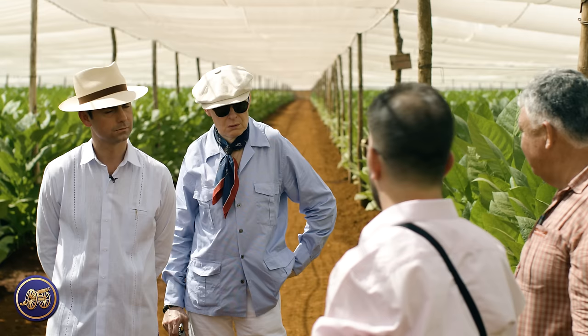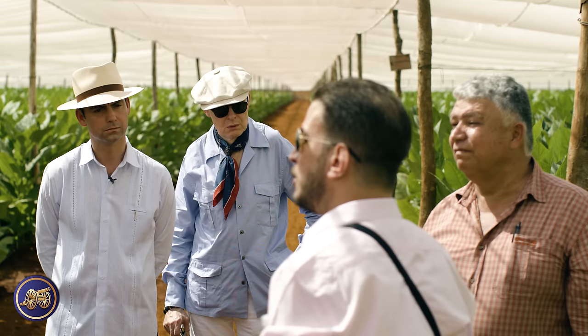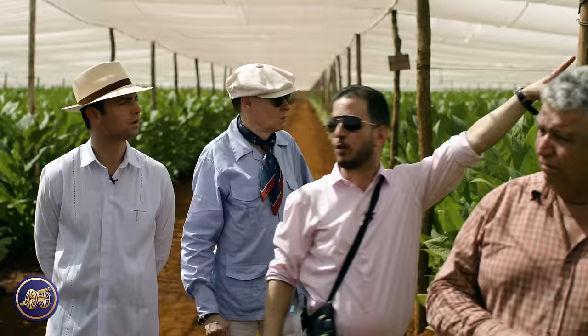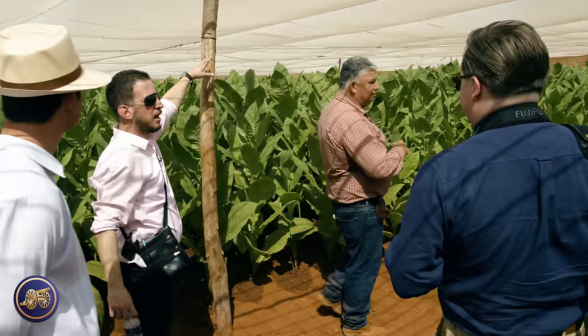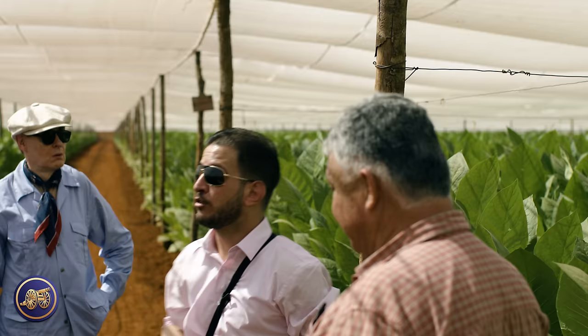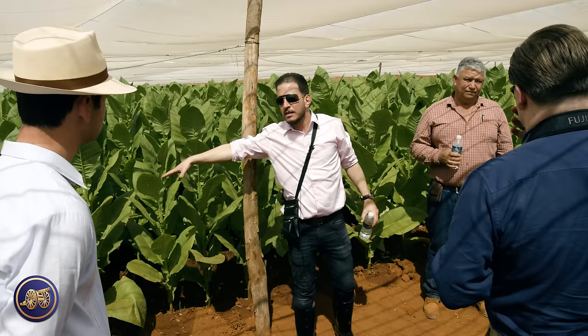Of course, climate change is also the reason why they are compelled to be using and improving technology day after day. For instance, he was mentioning this structure over here. It is called tendal, and it's used to make the whole infrastructure of the plantation stronger. So you need to properly prepare all this in order to protect the leaves within. And that's another reason he was mentioning.